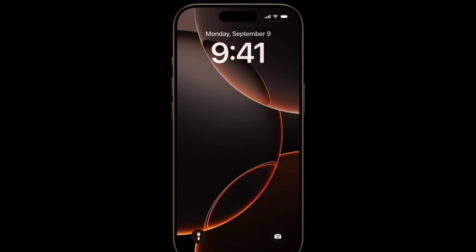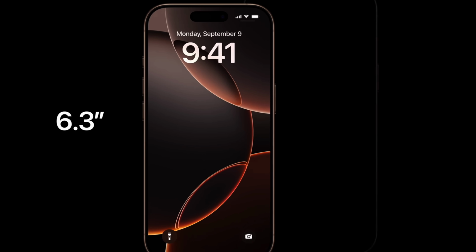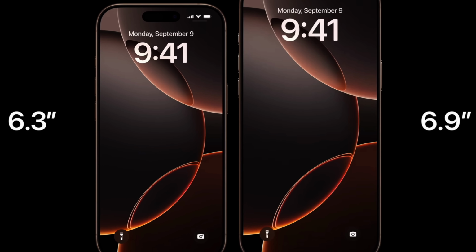Again, similar to the 16 models, this is going to have the best battery life because they did increase the battery capacity in these phones to be able to generate enough battery for not only the camera systems and things like that, but also for Apple Intelligence.